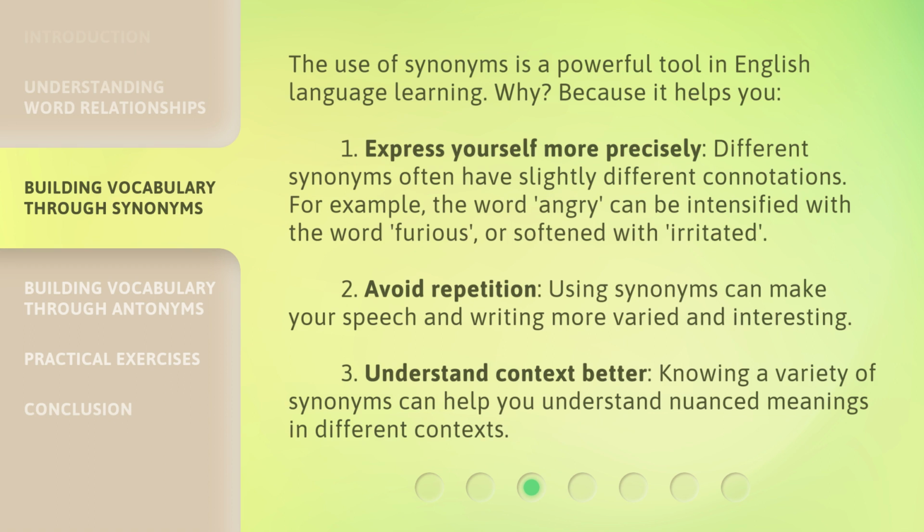2. Avoid repetition. Using synonyms can make your speech and writing more varied and interesting. 3. Understand context better. Knowing a variety of synonyms can help you understand nuanced meanings in different contexts.